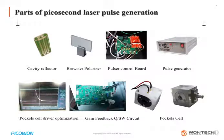This is a part of the picosecond laser system. QC and picosecond pulse generation require electric and electronic control technology with microsecond and nanosecond scale. To generate picosecond laser with high power energy, an ultra high speed and high voltage driver is commonly used. So we have to merge different technologies of optical technique and electric and electronic control technique.